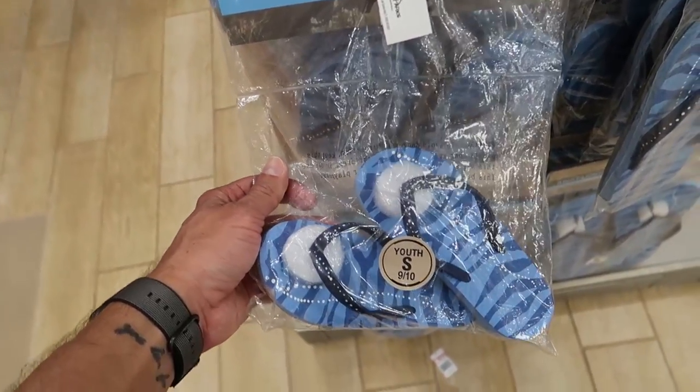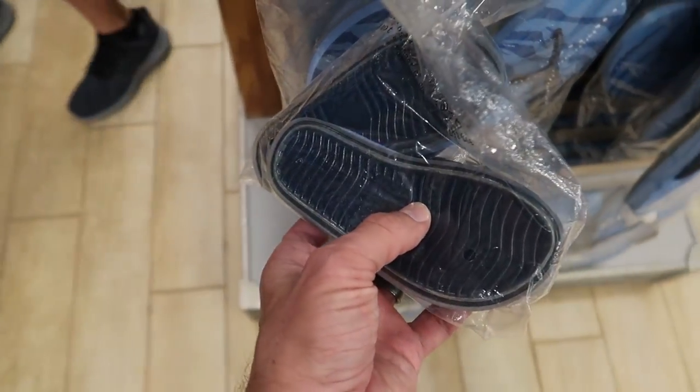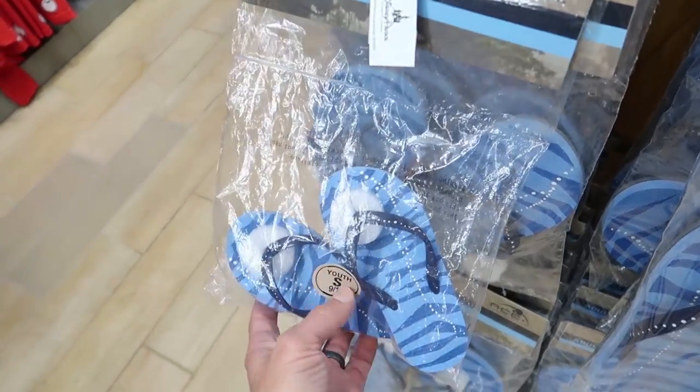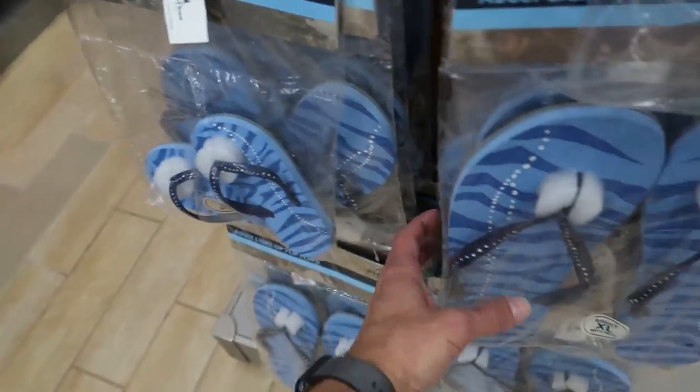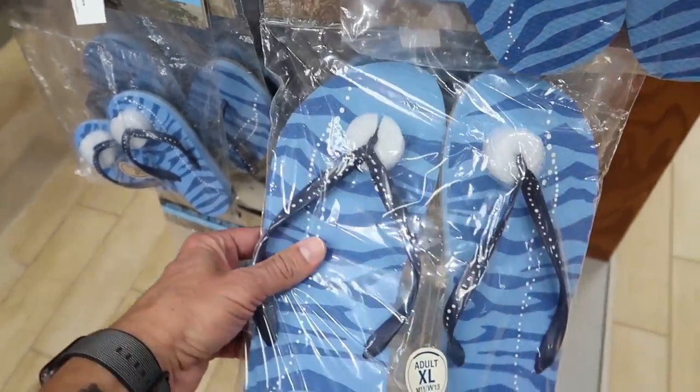For $9.99, they've got some light up flip-flops for kids. It looks like the whole bottom lights up. The soles on these are very thick and hard though. Oh, okay, I was wrong. The kids are $7.99 and the adults are $9.99. Should I get some light up flip-flops?